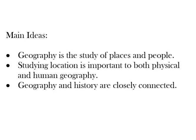Our main ideas today are to focus on the idea that geography is the study of places and people, that studying location is important to both physical and human geography, and that geography and history are very closely connected to each other.